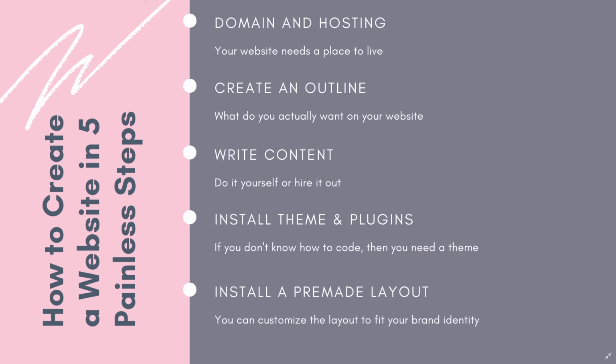An outline will really help get you started generating ideas, and it will help you to understand the structure of your website and the pages you need. It will also be central for the next step. So number 3, write content.